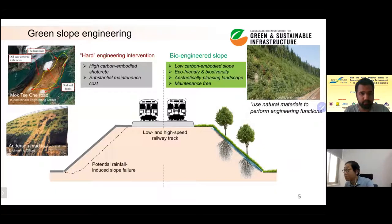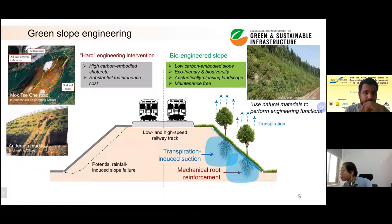Before that, I did my research during my PhD and up to now on using plants to stabilize slopes. As you can see from much research nowadays, plants can provide root reinforcement to improve slope stability. But I would like to highlight that plants can also heal themselves when they get damaged. That can be a potential way to do further research on how plants respond to the environment and how they repair themselves, and maybe we can minimize the cost of maintenance in the future as well.